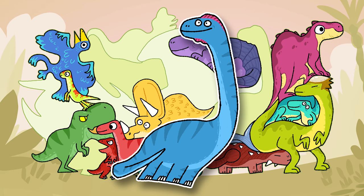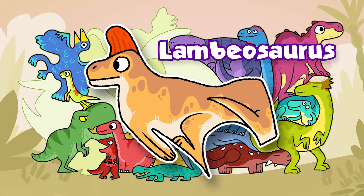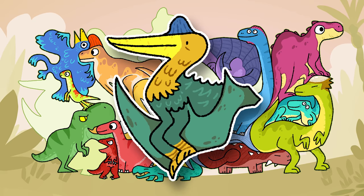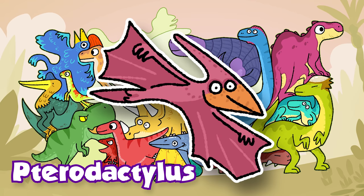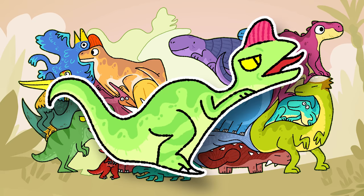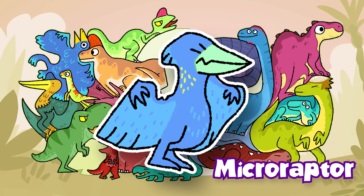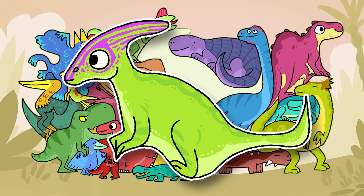Lycanosaurus. Lambeosaurus. Quetzalcoatlus. Pterodactylus. Oviraptor. Microraptor. Parasaurolophus.